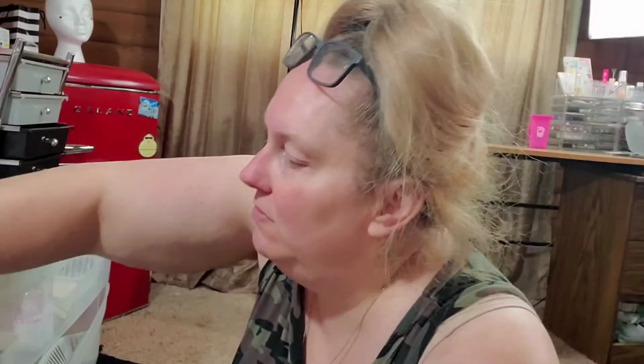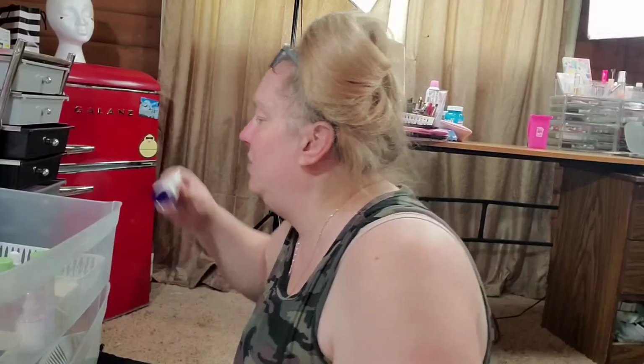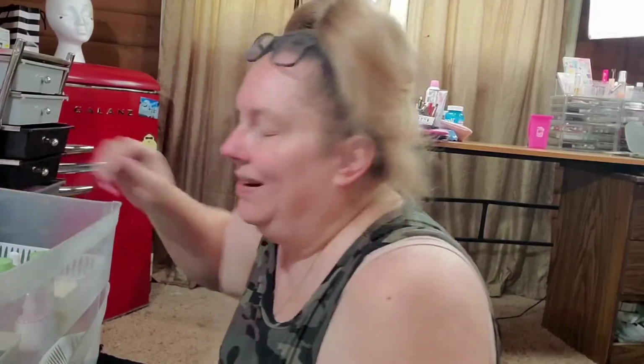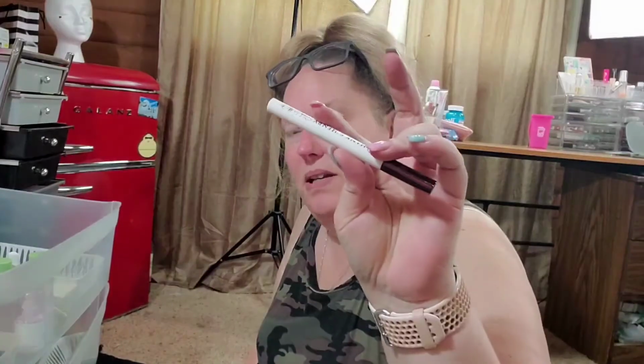Becca primer. Just trying to go through my primers. This is a really good primer, though. It is hydrating, so I do like that. CoverGirl BB cream. I am super into BB cream because they're hydrating. And then I did end up getting the Blickety Black out because I needed it for a look.